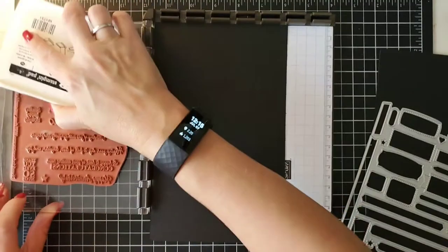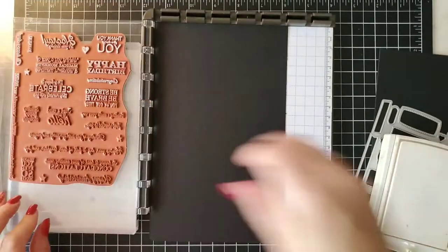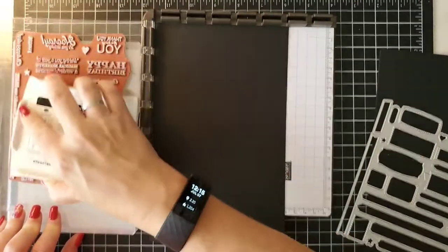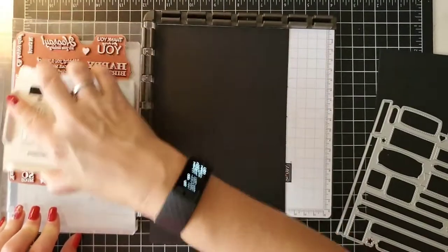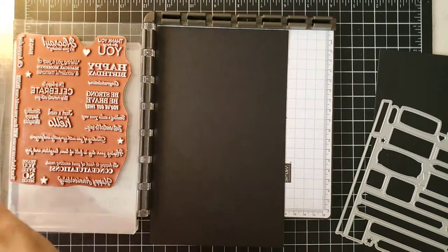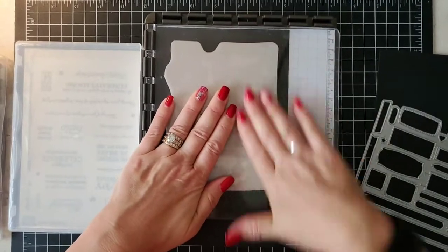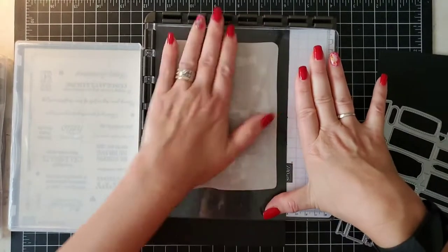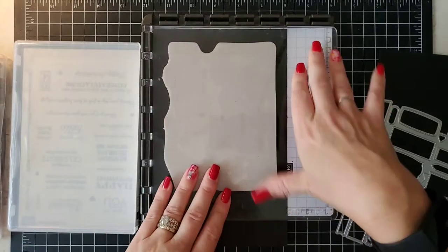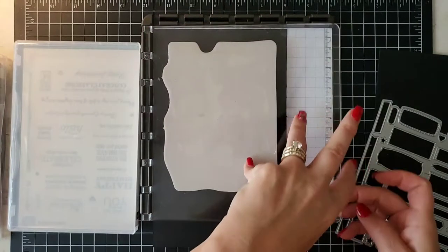So what I'm going to do is I'm going to come on here. Put our case under there. And I'm going to get that nice and inked up. And then by using the Stamparatus, we can give it a nice even pressure down. If you don't have the Stamparatus, you can just use a clear block. But I feel like because some of the sentiments on this stamp are kind of intricate, this works best. Okay, now we'll pull it up.